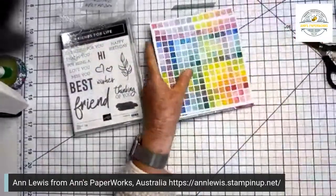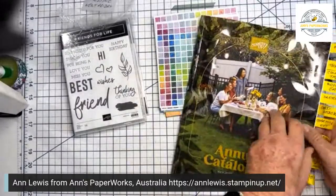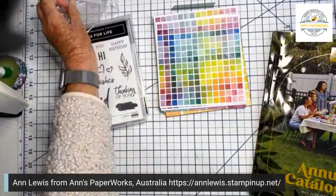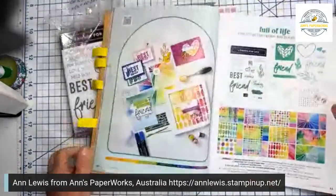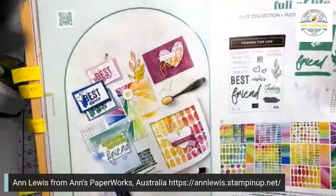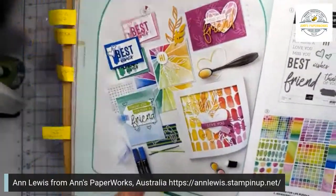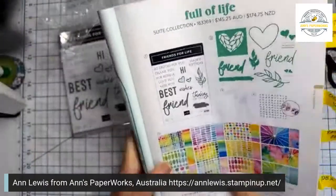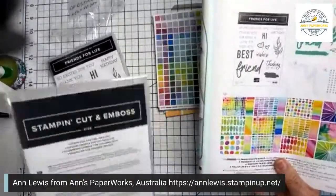I want to show you the samples. I do have page 43 of the catalogue. So this is the page. You can see from the samples, you can frame them. This suite comes with this great stamp set, and it comes with dies.